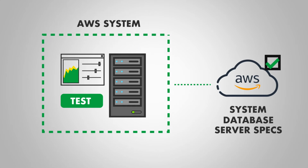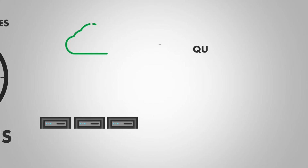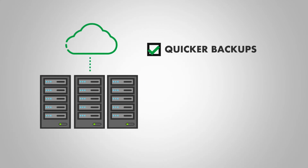Once we had settled, we had a version of the system that we were happy with. We could then practice and re-practice the actual process of moving across, preparing for our production cutover. Simple processes that used to take half an hour to calculate a whole payroll are now down to 8 minutes. Our backups don't stop the system for 6 hours anymore.